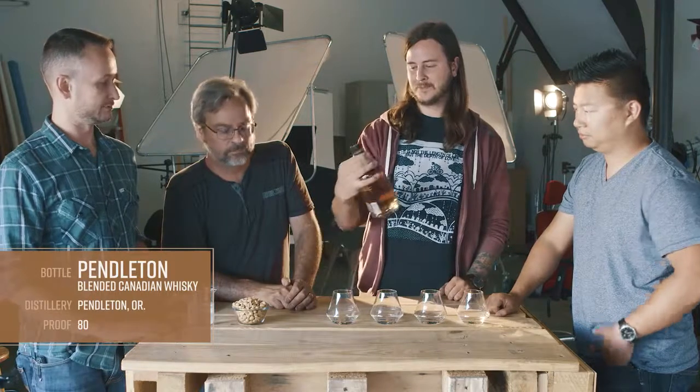But today we have a very special bottle. Well, it's special in the sense that it's not American. This is Pendleton blended Canadian whiskey. It's at 80 proof. It's fairly standard for blended Canadian.